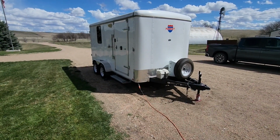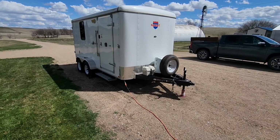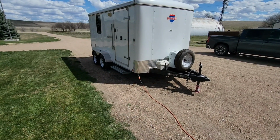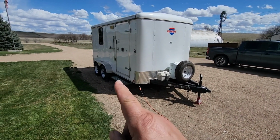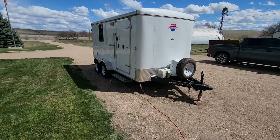So next thing we're going to do is we're going to check the air in all the tires. Make sure they are aired up. I have a hose that'll reach clear over here from the shop so I don't have to hook the trailer up to do it. And very important step, because a lot of the issues that people have with blown out tires on the road is because their tires are underinflated. They've been sitting a while and they lost air pressure.